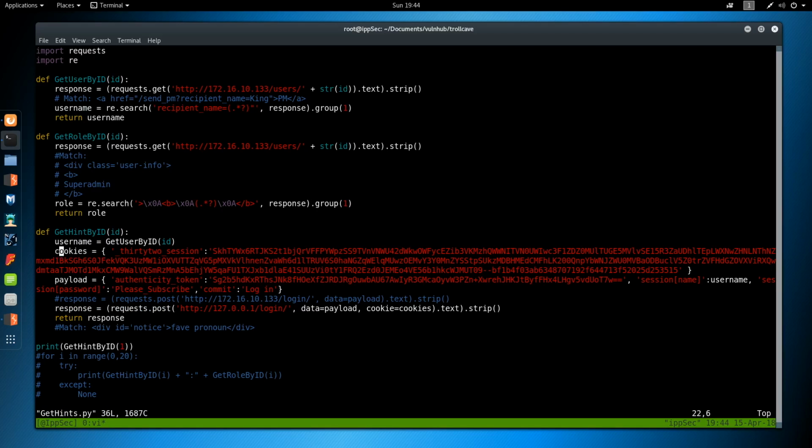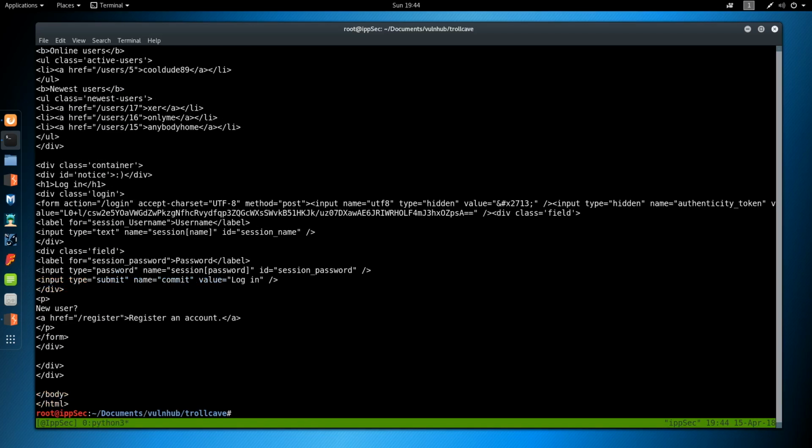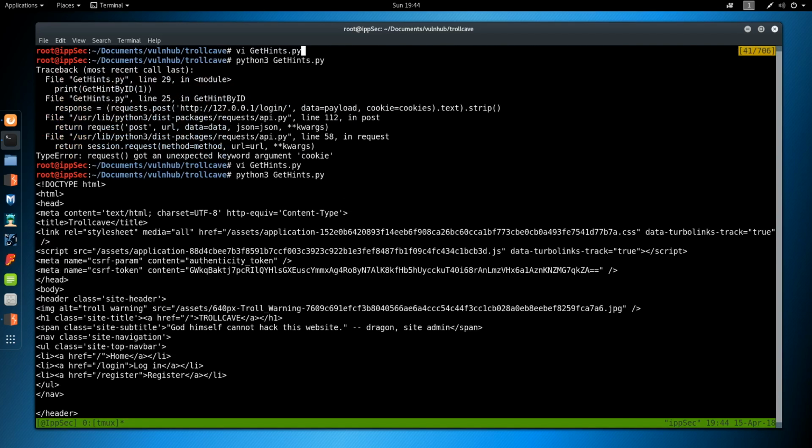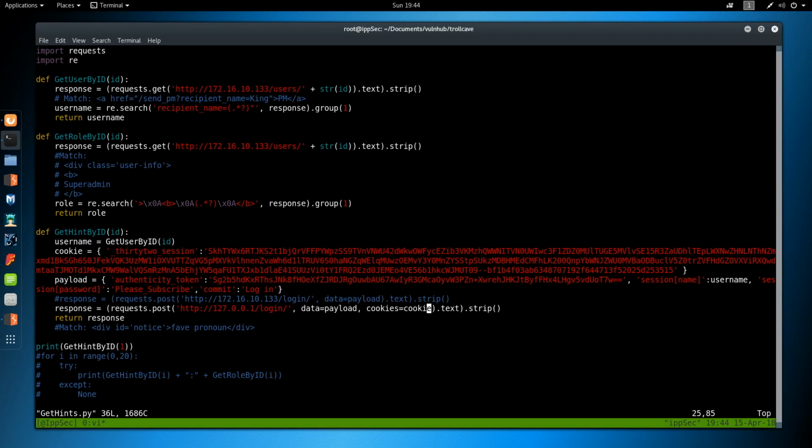I think I reversed those. I want this to be cookie, and this to be cookies. There we go. So go to the top, and that looks much better. So now we can create that regular expression, and then we'll have a script that dumps all the hints.